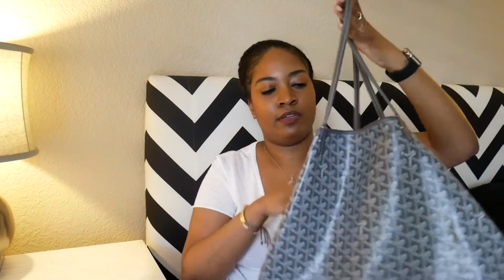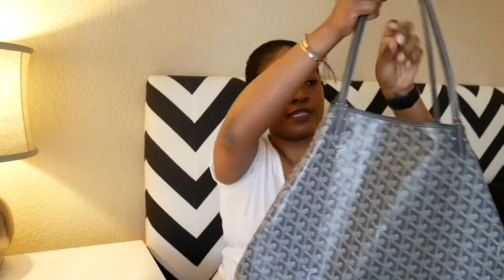But like the Louis Neverfull that has those strings on the side, you can just poke your sides in like so, to have that similar style, and because it's so flimsy under your arm, it just lays flat and it's cute. So I love her. She's probably one of my most used bags, that I wouldn't have thought I would use so much. At first I was like, Goyard, I feel like they look so cheap. I do not like when they have the initials painted on them. I feel like that's what makes them look super cheap. But when they're like this, I think they're great.